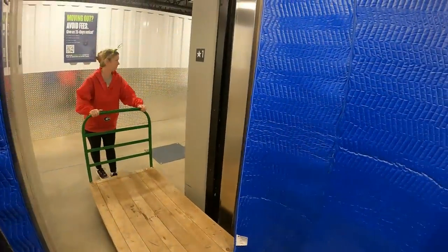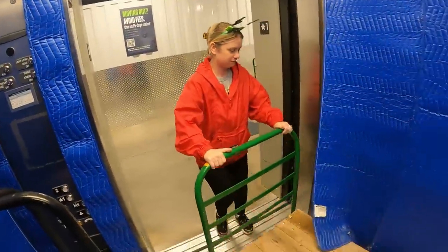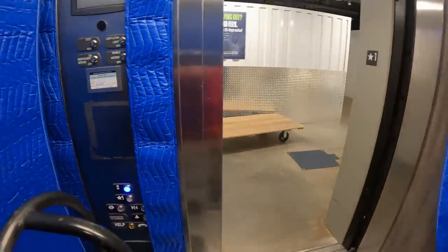And the second floor, there's only two floors and we're on the first one, so the only other place you can go in this elevator is to the second floor. I'll see you there. Don't go to the third floor.